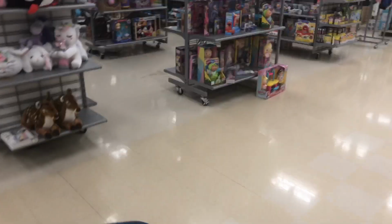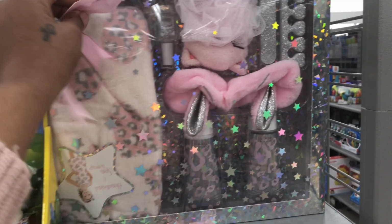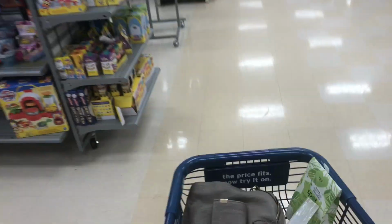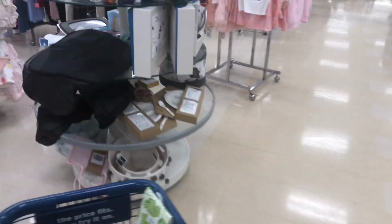Okay, yeah, I had to come look at the kids stuff just because I have two girls. Oh, look at this little pajama set. It's so cute. Little bath set. Okay, let's see. Oh, they got a lot of stuff for kids. Sometimes I be a little skimp on the kids stuff.